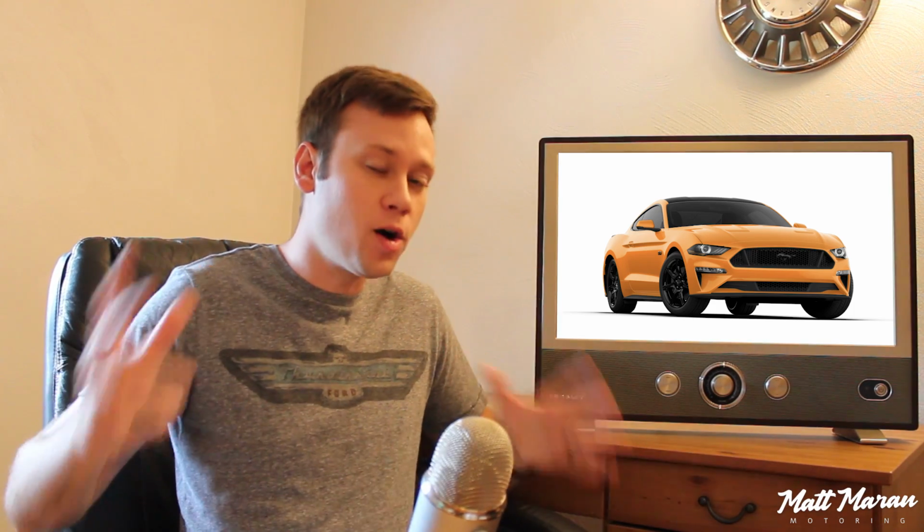Other stuff as far as the performance package goes, it's now available on the convertible. You can get it on convertibles if you want, and of course it's now available with the automatic since it's the fast 10 speed. So that is something nice, because before it was the performance pack, which was coupe and manual only, and that's it. So nice to have those additional options.